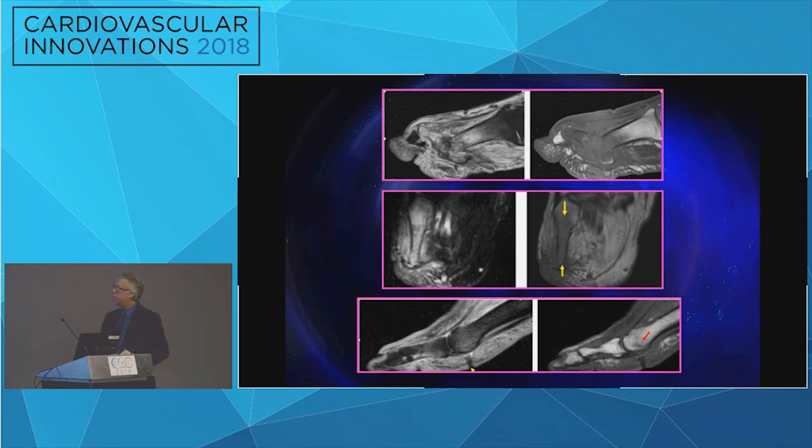Oh, do we have a pointer to it all? Is there a pointer anywhere? Should be on the podium.